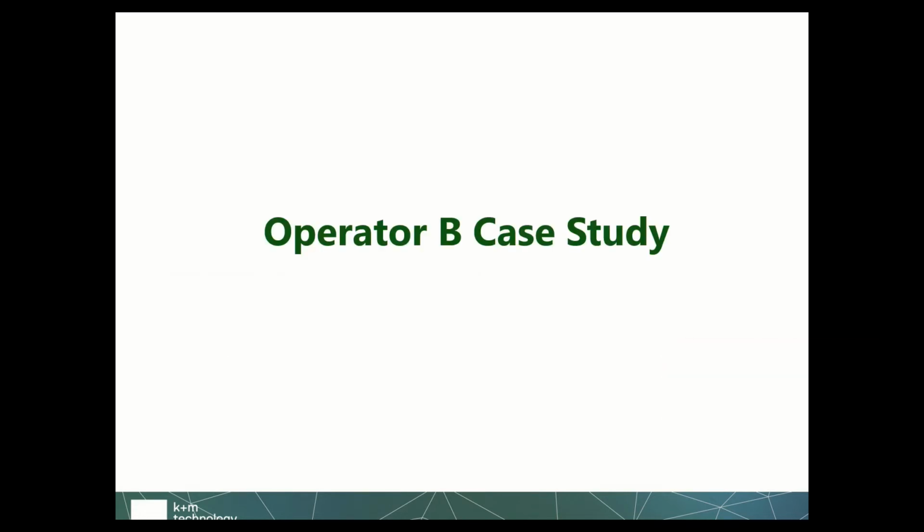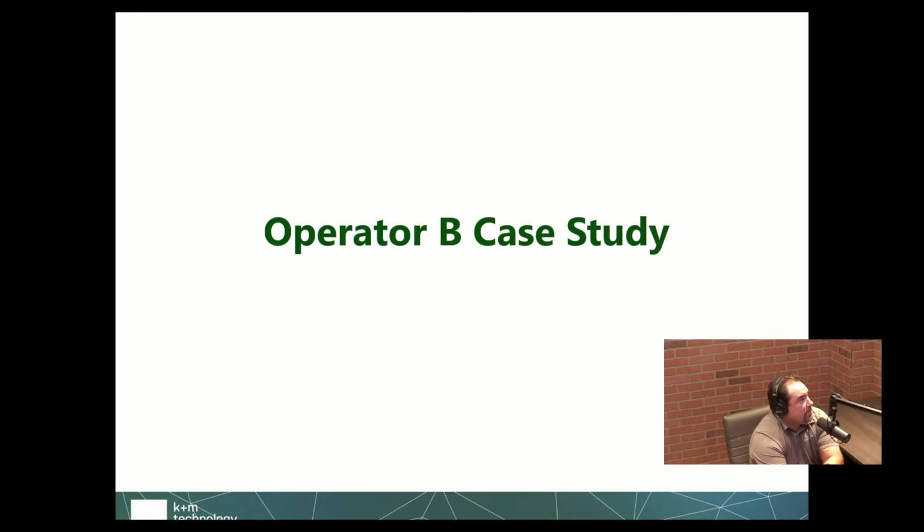So that's what I had for Operator A. I'm going to hand it over to Rick to talk about Operator B right now. Okay, this is the Operator B case study. This is slightly different from Operator A, but it's still in the Marcellus Basin. So we're going to take a look at a couple of wells that we looked at initially for this operator.